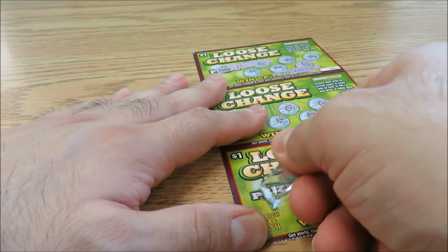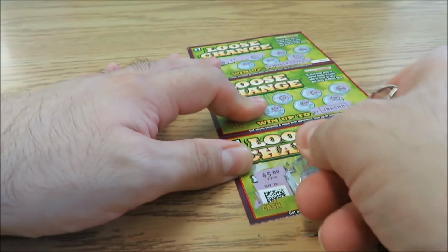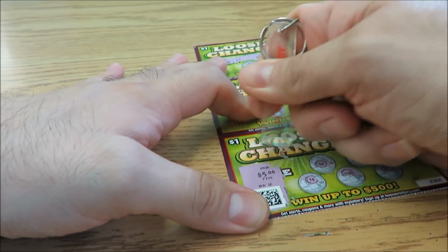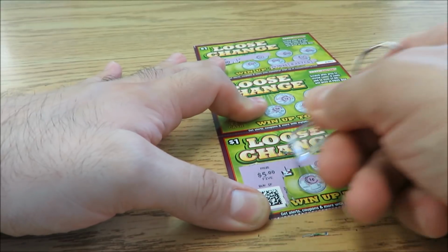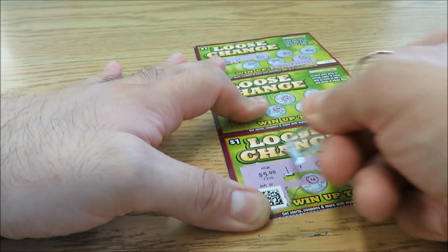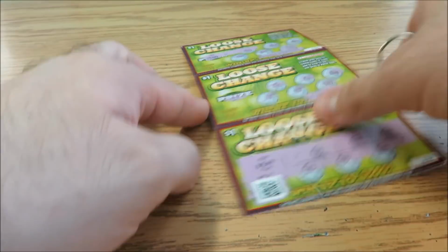See what this is. $5, not too bad. See the I. And the V. All right, $5.